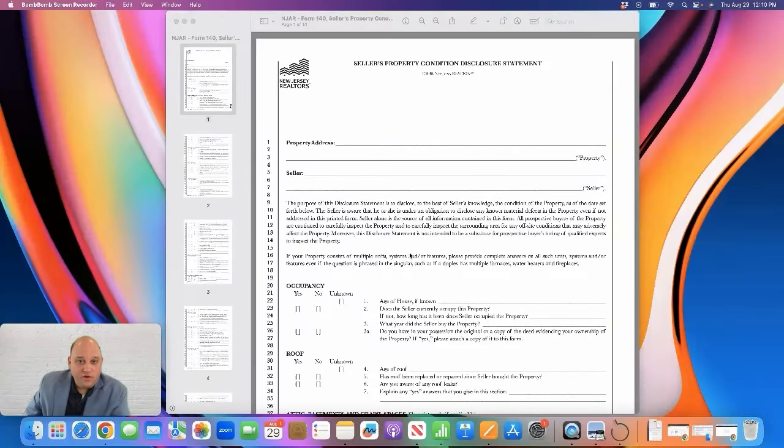As of August 1st, 2024, a new law went into effect in New Jersey requiring all real estate property sellers in New Jersey to complete a seller's disclosure property statement prior to listing their home for sale. And all buyers of properties have the right to review this statement before making an offer.